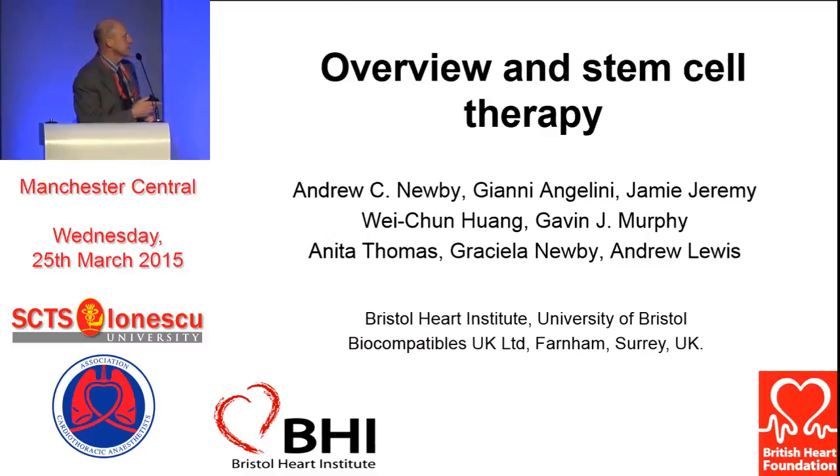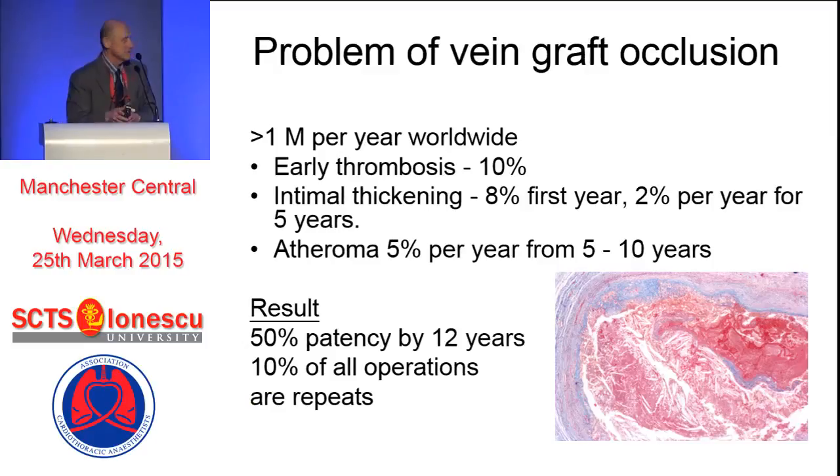Right, I think the first question you'd ask yourself if you were going to do stem cell therapy for vein grafting is why on earth do something so complicated to solve such a simple problem? So really my overview is designed to convince you that you really need to do something that complicated. Okay, what's the problem with vein graft occlusion?